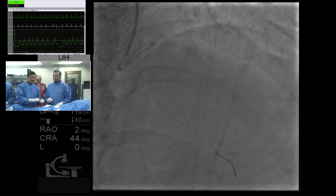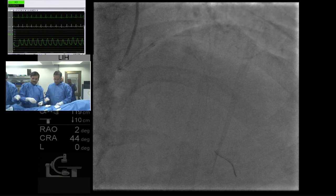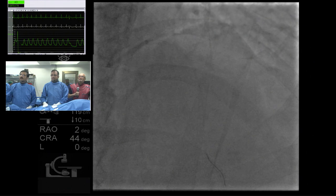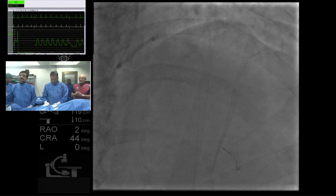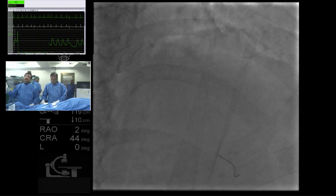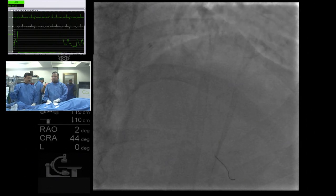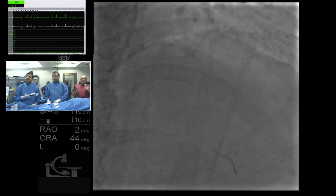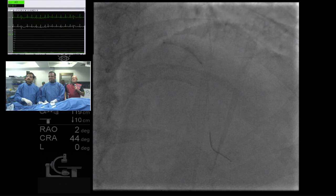Sir, the size of the left main looks the same as that of the LAD. So don't you think left main is quite significant? Left main is diseased for sure, but it doesn't look obstructive. The left main is diseased, but it is a heavily calcified artery. I got it. So we don't expect any acute thing to happen by and large.